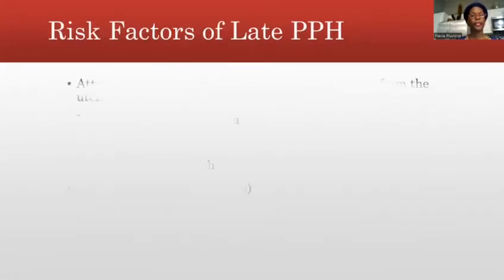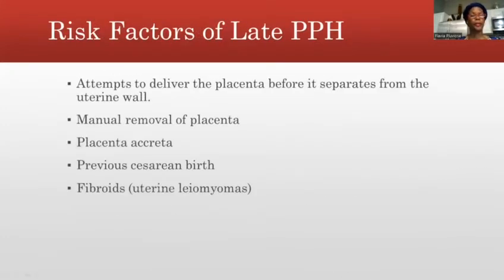What are some of the risk factors of late postpartum hemorrhage? Well, the practitioner attempted to deliver the placenta before it was ready and kind of snapped it off, and just part of the placenta came out and not the whole thing. Manual removal of the placenta, and a placenta accreta, that's when the placenta embedded not only into the endometrium, but actually went all the way to the muscle.